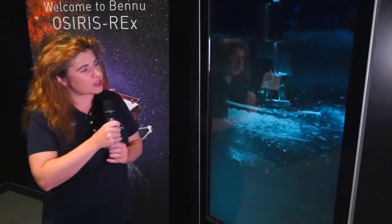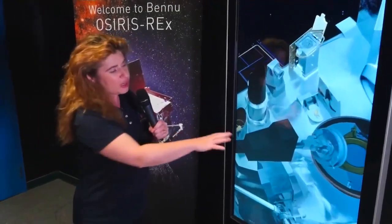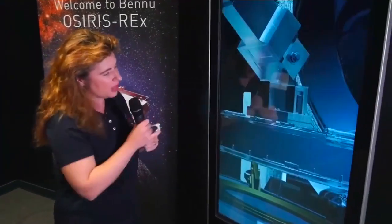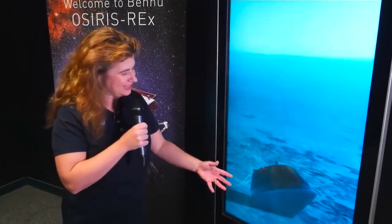The sample, once acquired, is going to be put into a canister, and it's actually going to be returned to Earth. You see here TAGSAM putting the sample into this canister, and then in the year 2023, September 24th, this will parachute through and actually land on the Utah desert.